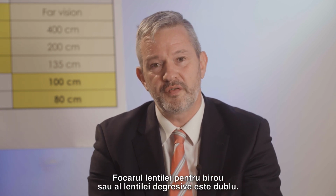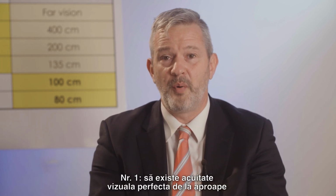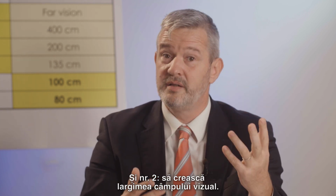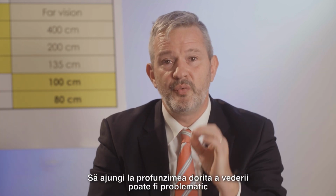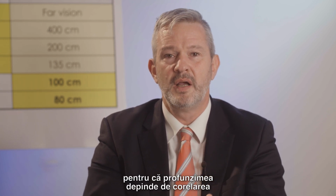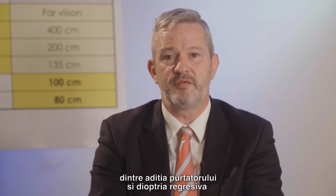The purpose of an office lens or degressive lens is dual. One, have a perfect visual acuity from the reading distance until a particular desired distance, and two, to increase the width of the vision field. To reach the desired depth of vision can be problematic, as the depth of vision depends on the correlation between the additional power of the wearer and the given degressive power.